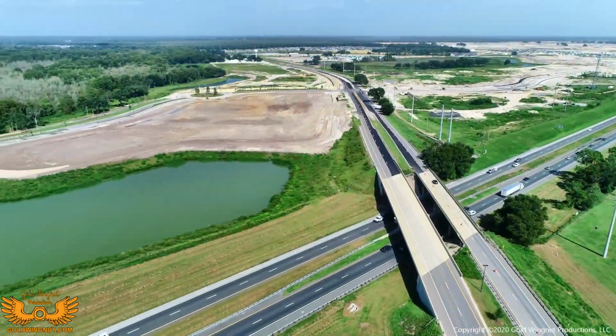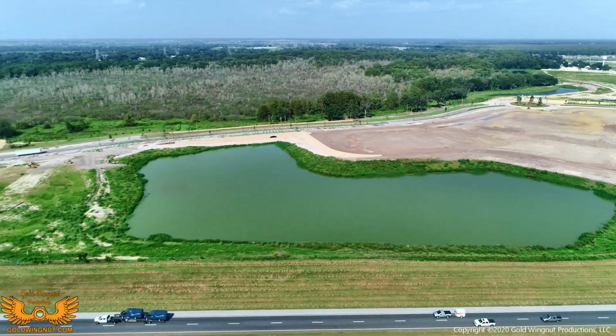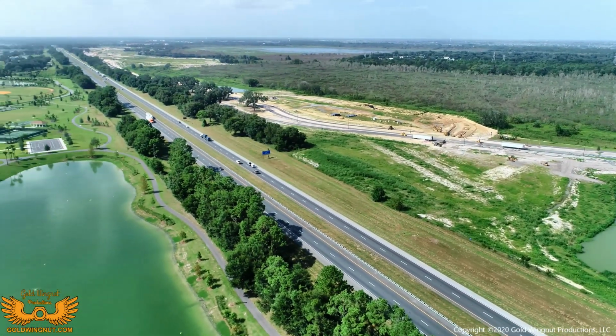Things have been getting very busy at the intersection of Warm Springs and Meggison Avenue. The traffic light is in, and the commercial area has been leveled here. The permitting is in progress for all the residential areas in the villages of St. John.